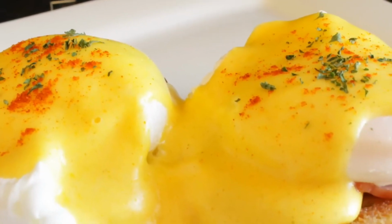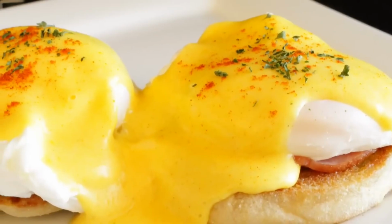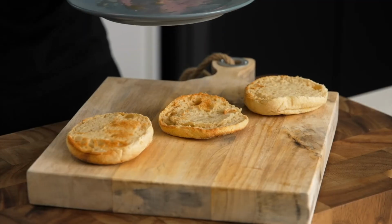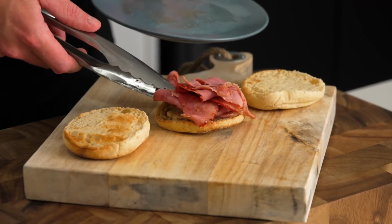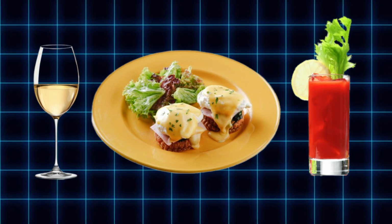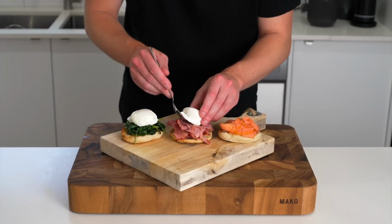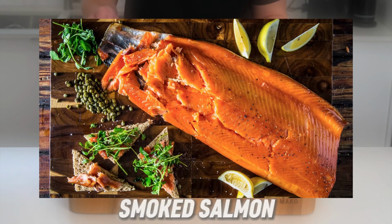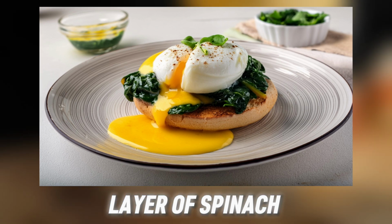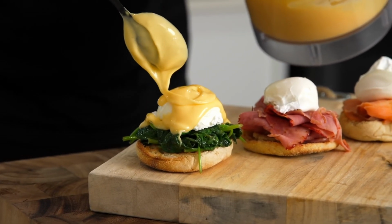The crisp muffin, the salty ham, the silky yolk, and the rich buttery sauce all came together in one unforgettable bite. Back then, brunch wasn't about rushing through a meal. It was a luxurious, drawn-out experience, often paired with a Bloody Mary or a crisp glass of white wine. Variations emerged during the decade, with some swapping out the ham for smoked salmon or even adding a layer of spinach for an eggs Florentine twist. But no matter the variation, Eggs Benedict reigned supreme.